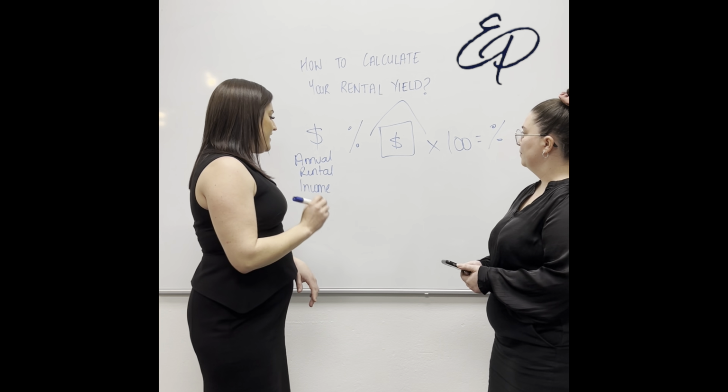So we are going to do some calculations for you that are very similar to what other investors in Townsville have been doing. So how much is the cost of the property? $440 a week. Oh, sorry, the rental income. So if we go $440 per week times 52, that gives us $22,880. So that is the gross annual income of the property. How much did the property cost? $320,000.